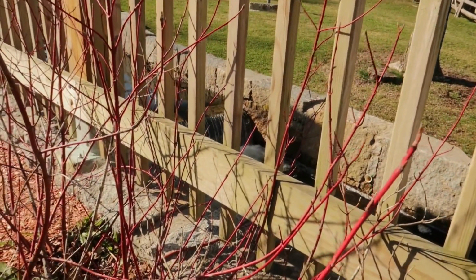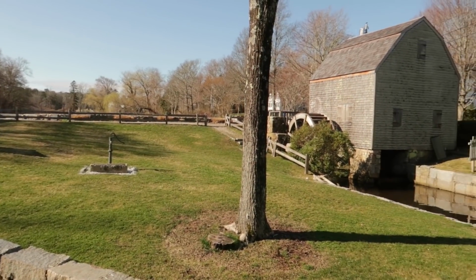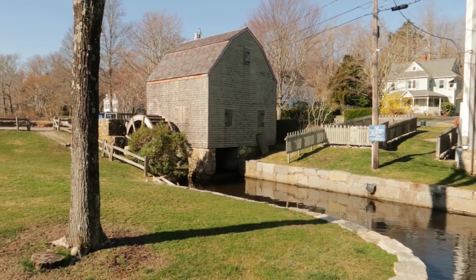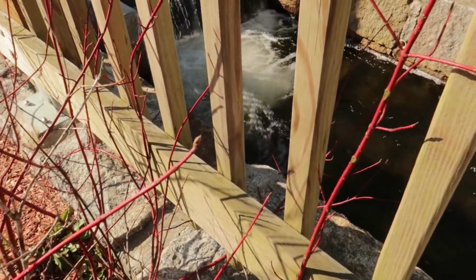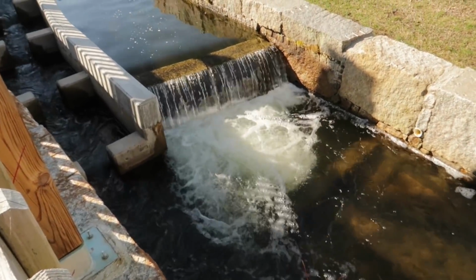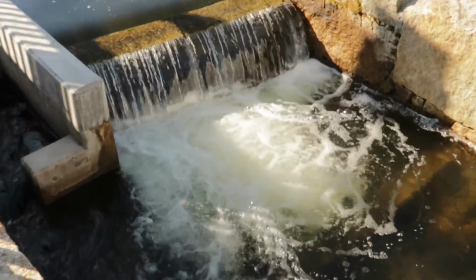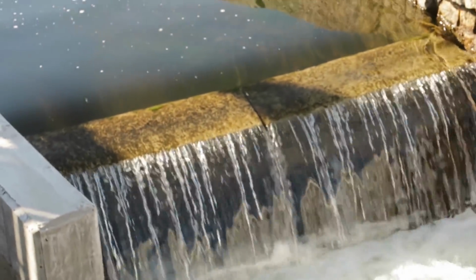And here's the herring run. And a scan of the lovely grist mill, which, as I said, still works, and we still get ground cornmeal from it. And then the beautiful spilling water of the herring run and the causeway. As we're in the village, let's go on and do another little outing whilst we're here. Onwards we go.